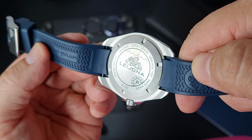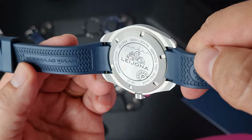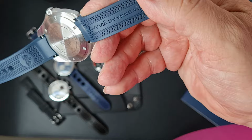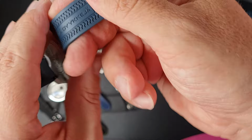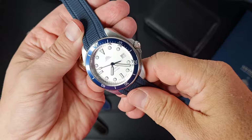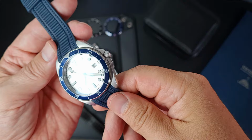and a suitable nod into the diving world, as well as the statement in Finnish on the silicone strap, hyviä dykkejä, good diving, have a nice dive. And the lion emblem on the other side. That's a pretty sentimental feature and funny and playful, which is pretty cool for a piece of this caliber and price setting.